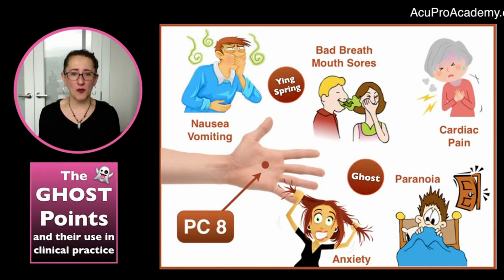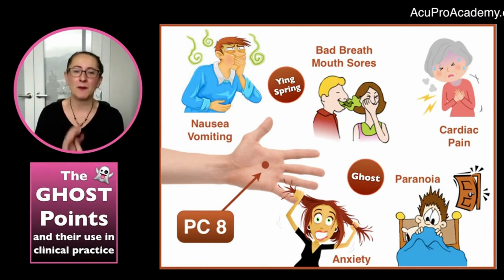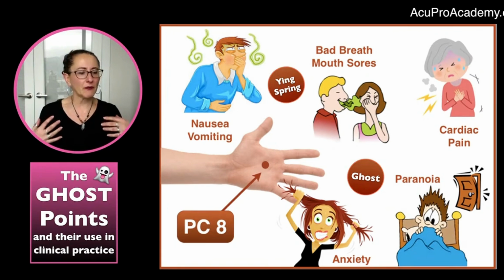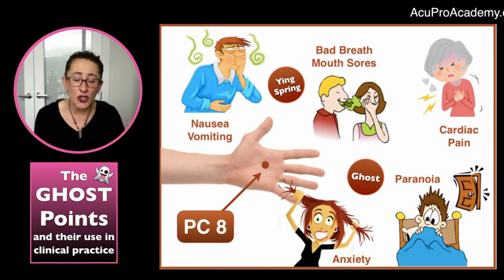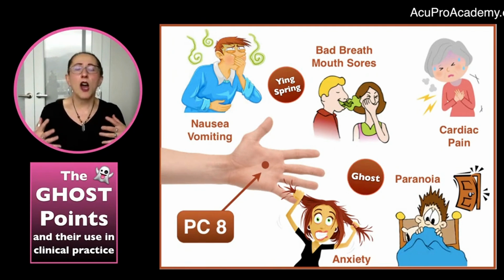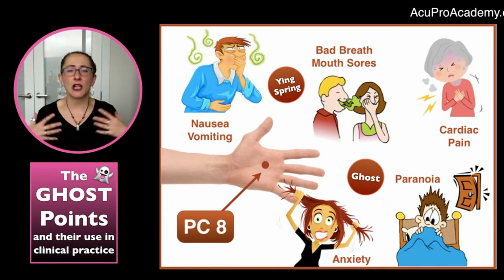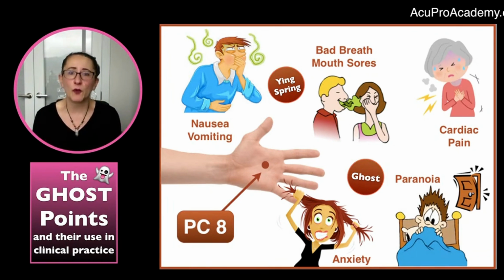Now, another pericardium point, PC8, the next point right on the palm, which is a little bit more tender because it's on the palm, is one of the best points for paranoia. So paranoia can be brought on by medication. Paranoia could be part of schizophrenia or any disorder, or can be brought on by drugs. A lot of emotional trauma can also have paranoia. But this is a useful point to add to your treatment, no matter what, if there's paranoia, right?